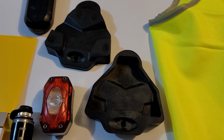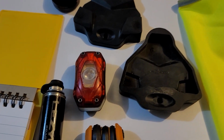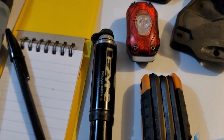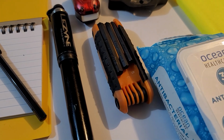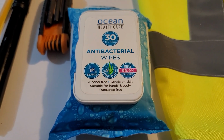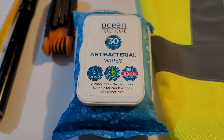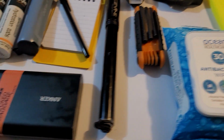Cleat covers for when I'm walking around in my bike shoes off the bike. Spare rear light. Got a pump, hand pump. Allen key multi-tool. Antibacterial wipes for when a man's got to go where no man's gone before, and I can't really afford to take toilet paper as well, a bit strapped for space.